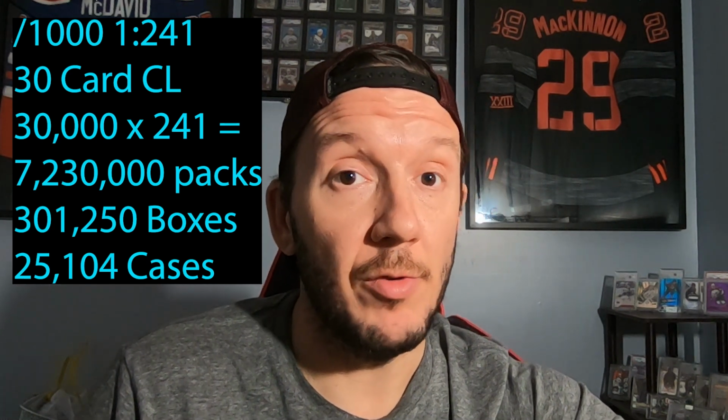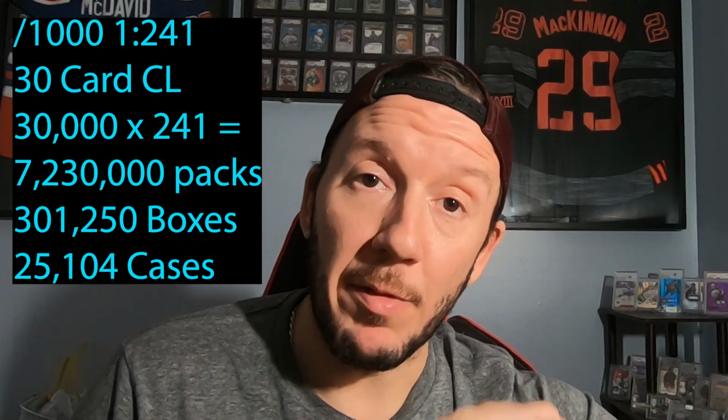So the out of 1,000s, obviously we know there are 1,000 of them printed, and they're 1 in 241 packs. So it's a 30 card checklist, meaning there are 30,000 of those cards, and they're 1 in 241 packs. So 30,000 multiplied by 241 gives us a total print run of about 7.2 million packs. Now we divide that by 24 and we get 300,000 hobby boxes, and divide that by 12 and we get 25,100 cases of this stuff printed.